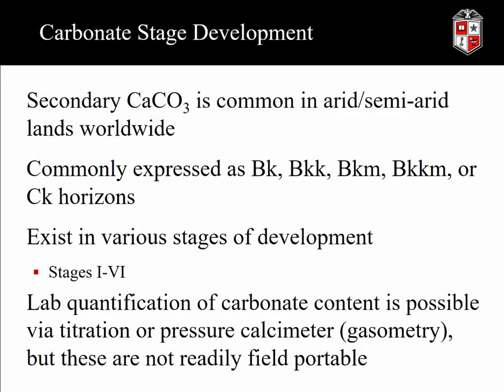Well, now I got to get to this last project here. This is one that's currently under peer review right now, and this is calcium carbonate stage development. Secondary calcium carbonate is common in arid and semi-arid lands worldwide. These are expressed as Bk, Bkk, Bkm, or Bkkm, or even Ck horizons in various stages of development or accumulation. And these are morphologically established qualitative stages that go from stage 1 through stage 6.